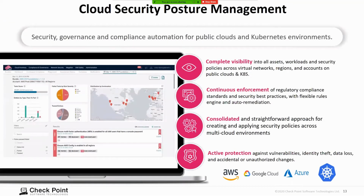So coming up in Stuart's demonstration, you'll see how the platform provides visibility into workloads, security policies, regions, and accounts across AWS, Azure, GCP, and Kubernetes environments. You'll also see how the platform continuously enforces regulatory compliance like NIST, ISO 27001, GDPR, and several others, including best practice, and how you can apply your own flexible rule set called GSL into these standards.